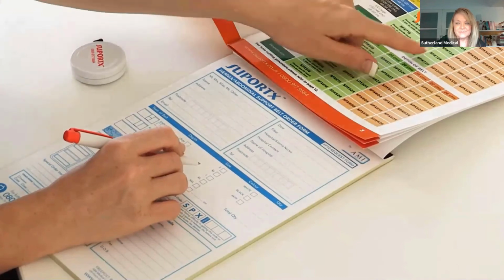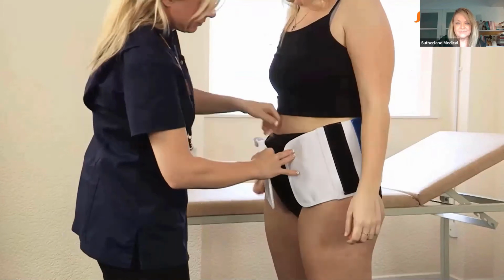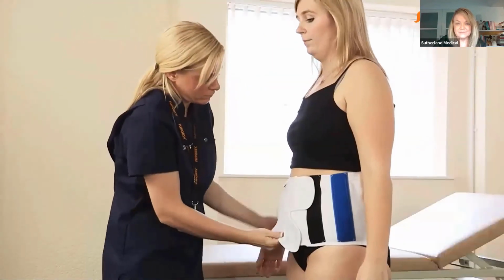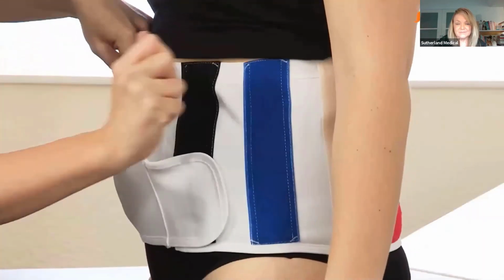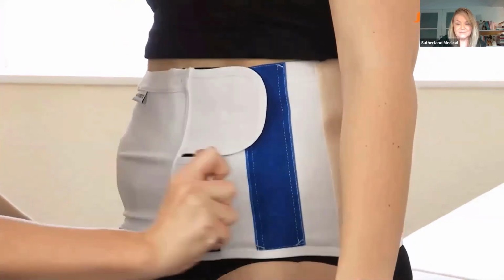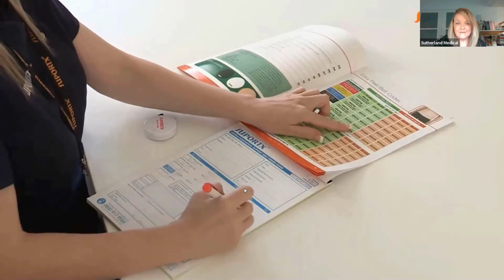This will allow you to choose a belt that will maximise the patient's comfort whilst also minimising any rolling of the belt. The multi-size fitting belt will allow your patient to experience the comfort and support offered by the Suportx Easy Peel belt. You can find all the appropriate sizing and specifying details for the Easy Peel belt in your Suportx measuring kit.